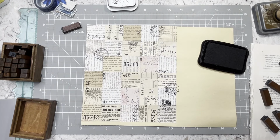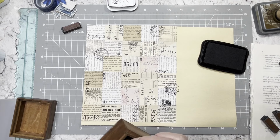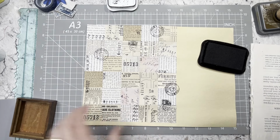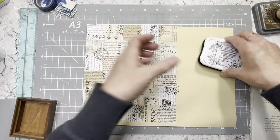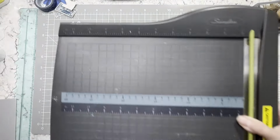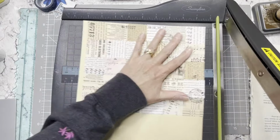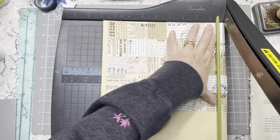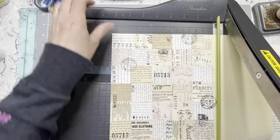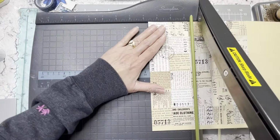Okay, I think that's good for that. And now we can cut it and figure out what we got. Gonna even this up. Well, if you could call it even, since I don't normally cut very even on this.